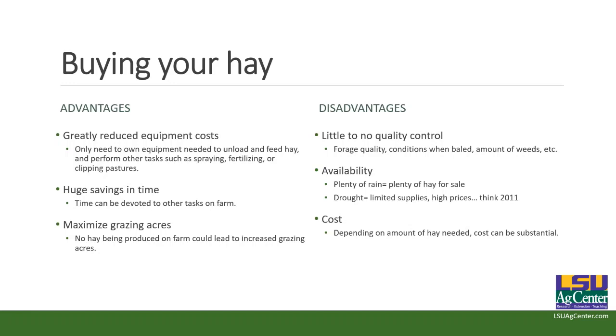You can open up some of that hay ground that you usually devote to hay production to grazing, get it in your rotation as far as your grazing system. Disadvantages when we're talking about buying your hay is little to no quality control. A lot of hay that's bought, some of it is sampled and a quality analysis is run, but most of the time it's after the fact. So there's a lot of trust issues there with the person you're purchasing hay from.